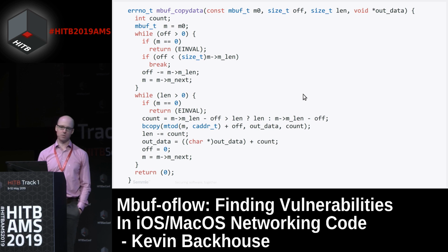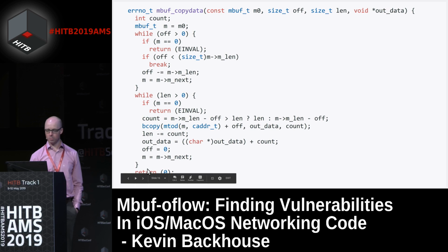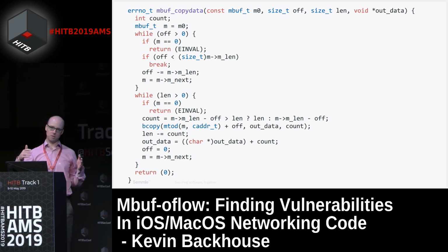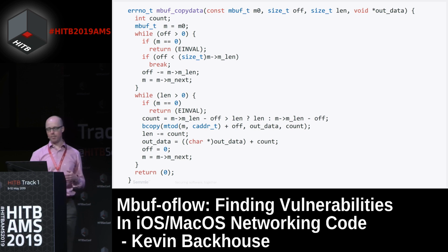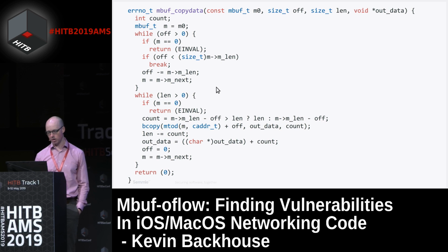So one of the things that was interesting about this from the perspective of writing an exploit for it is that even though I've made this length huge, this loop will stop as soon as it gets to the end of the linked list. So you can actually control the amount of data that's going to get written in your buffer overflow by the amount of data that you send. It's not going to attempt to write 64-bit size t max amount of data. It's just going to go until it gets to the end of this linked list. And so that gives you a lot of control over what you can do there.